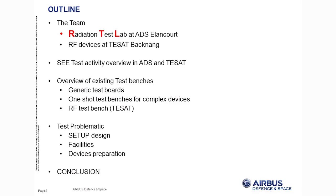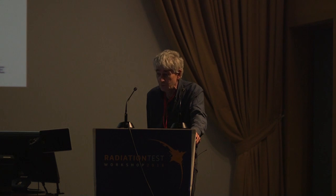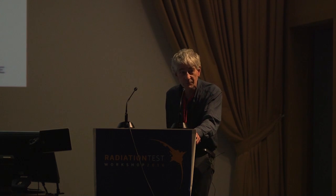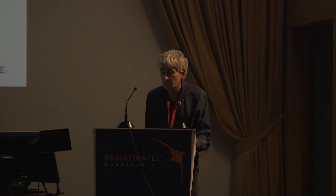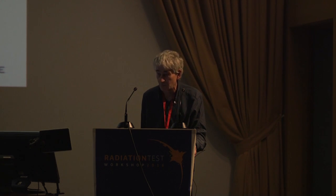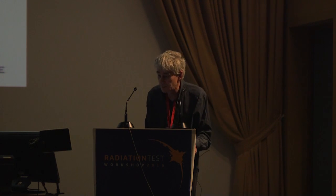First, the team, we are two here today. I will talk about the SEE test activity overview we have had in Airbus and TESAT for many years. We'll also present an overview of a few test benches we developed for different tests. We have mainly a generic test board which can be reused very easily and quickly to test a new device. Sometimes we also have to develop one-shot test benches for more complex devices. And Mirko will present the RF test bench, which is another topic.